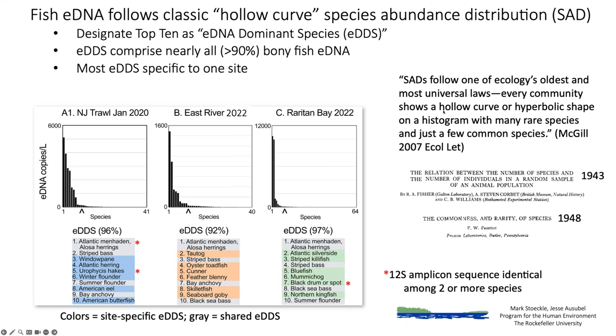In fact, to quote Brian McGill and colleagues, SADs follow one of ecology's oldest and most universal laws. Every community shows a hollow curve or hyperbolic shape on a histogram, with many rare species and just a few common species.